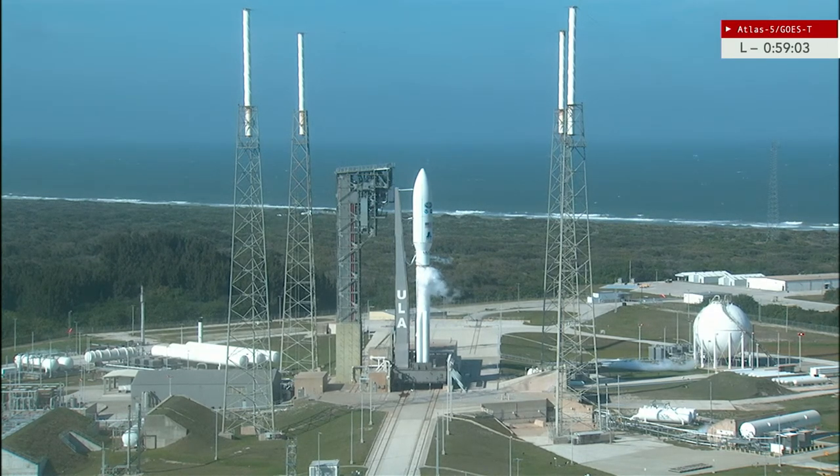And ULA has just confirmed that the flight termination system test is complete. Again, this is the onboard mechanism that would terminate the rocket, terminate the flight, destroy the rocket if it veered off course during its climb to space.